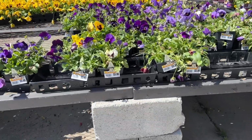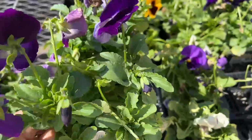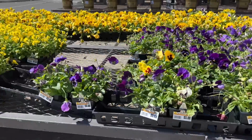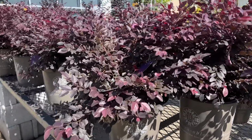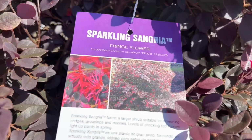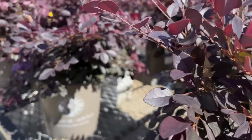Pansies, fall favorite. Let's see, $3.88 for an 8-pack. That's pretty good. That's less than 50 cents per plant. They have purple, gold, yellow, some white, some mixed packs. Here's some nice red foliage plants. These are Loropetalum. This one is Sparkling Sangria, or Chinese fringe flower. Hardy down to Zone 7, and they grow 10 by 10. Woo, too big for me.